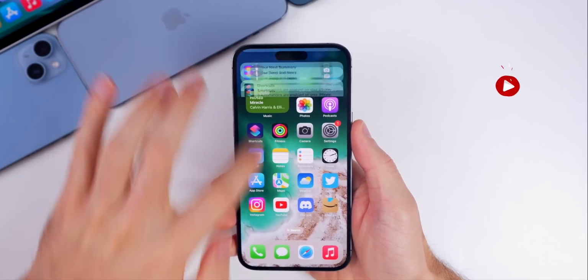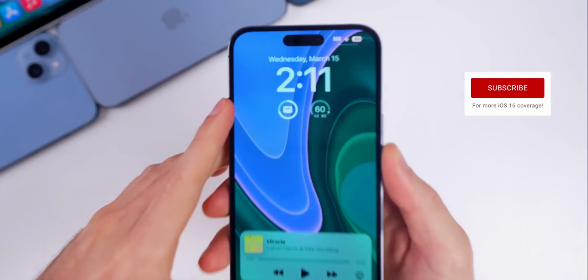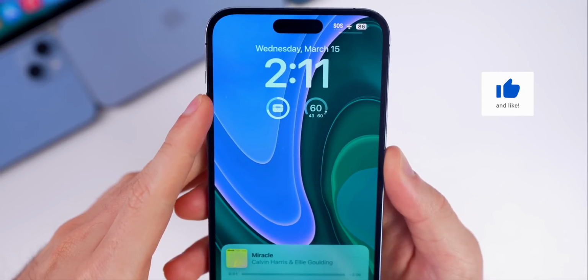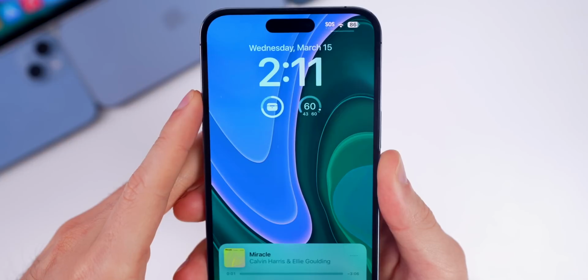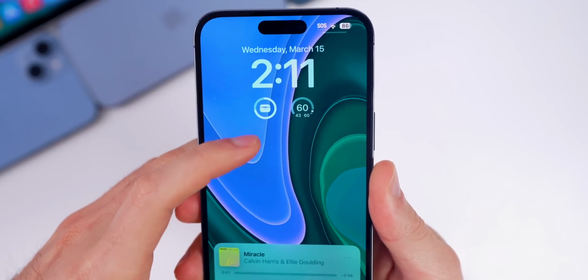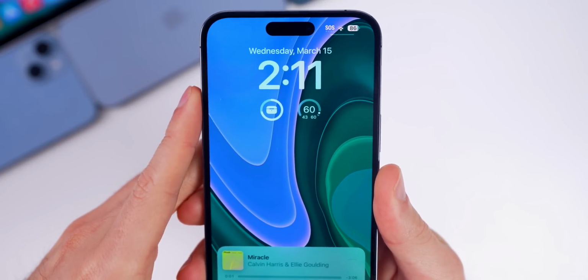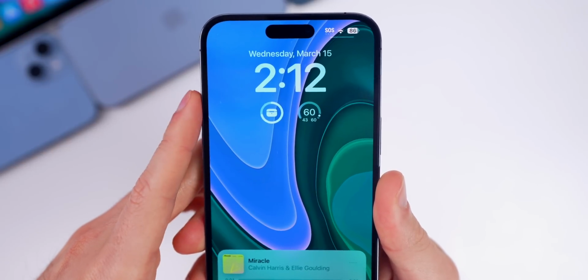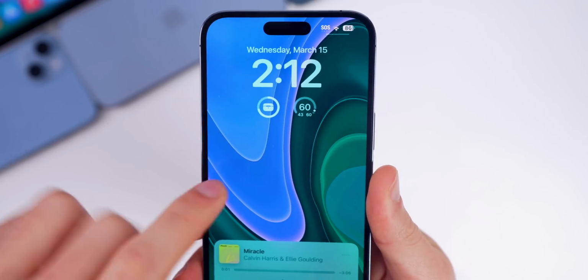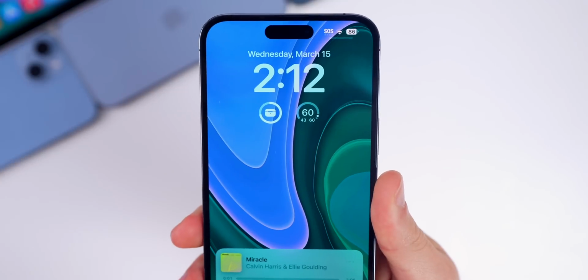All right, so now what's new here in beta 4? The first thing is the widget on the lock screen for the battery has been fixed. The biggest bug in beta 3 was that the battery widget would not show what it was supposed to. Now it shows our connected device, which in this case is the AirPods, and that shows the charge level for that.